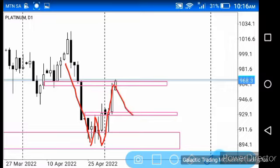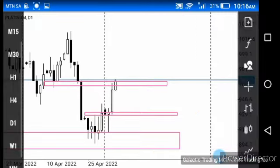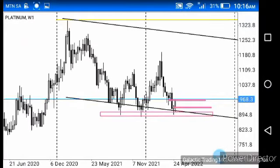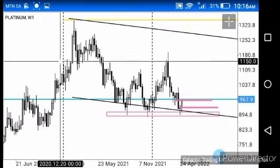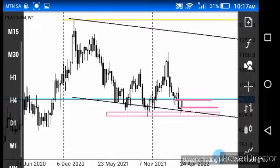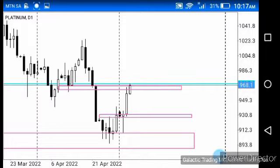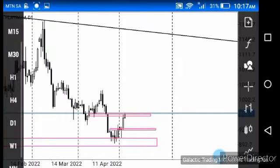As I say, ideally we'd love to see price coming back to retest the neckline before actually heading up. And this is actually what we may see. We may see price coming back here and then going up again, keeping with the idea that we spoke about, which is this structure over here, which is the inverted head and shoulders pattern on the weekly chart, right? So let me continue to the daily chart. Let's see. So from here, I'm just going to head on over to the H4 chart.